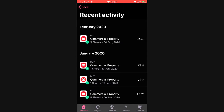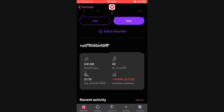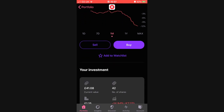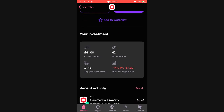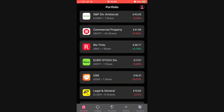You can see I was using it to drip feed my income into, but it hasn't even gone back up, and now it's at 98p a share, down from £1.20. I don't think the coronavirus and the market drop has helped this, but I certainly am not going to be adding any more to this position, I don't think. Next up is another brand new add, Rio Tinto, the mining company.